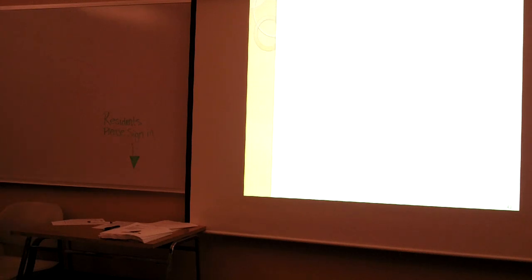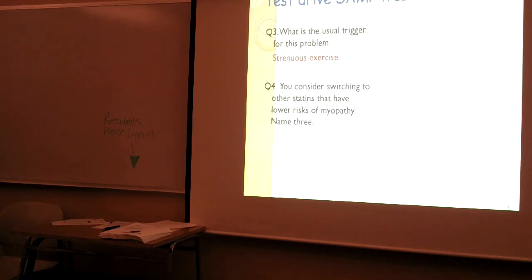We can talk about it another time. The usual trigger, as I said, is strenuous exercise here. And then consideration of statin and low risk of myopathy. So what are the other statin risk factors? Do you know that? Anything but a current statin?